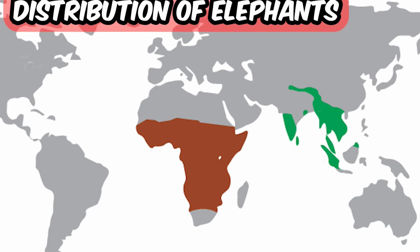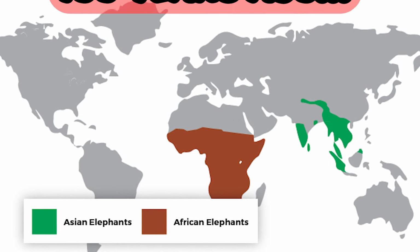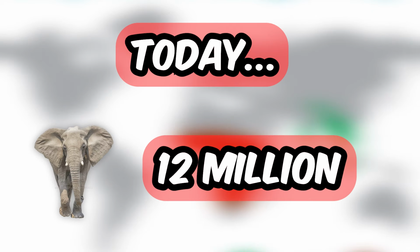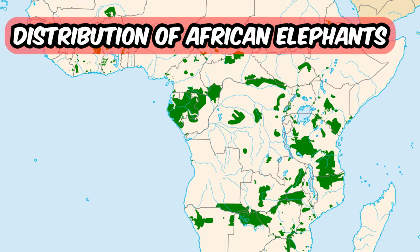Here's a map showing us where elephants live, both African and Asian species. Did you know that 100 years ago there were more than 12 million elephants in the wild? Today it's estimated that there are less than 400,000 elephants remaining. So let's try this again. Here's a map showing us where African elephants live.